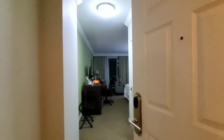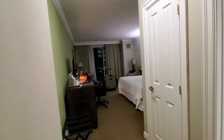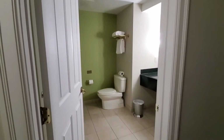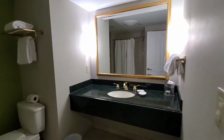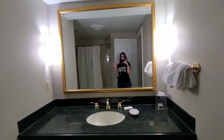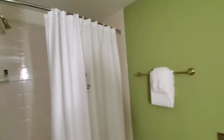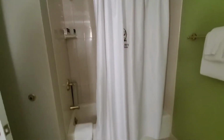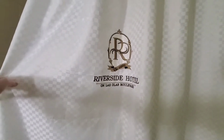Oh, here's our room. Our room is located on the 10th floor, and it is the king bed. Just to kind of take you guys through, here's our bathroom. Very spacious, like really spacious. Room for activities. So here's the tub, which is pretty nice. They've got their logo here, Riverside Hotel on Las Olas Boulevard.